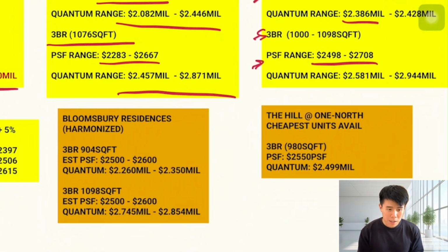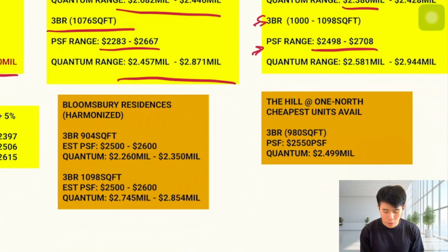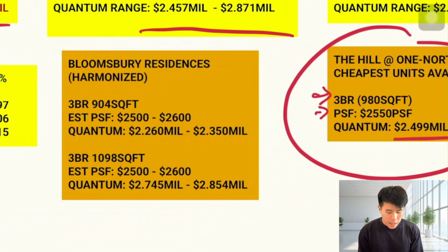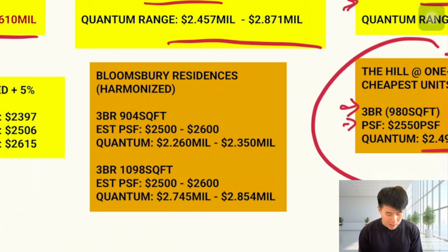Here are the remaining units at the Hill at One North. So you can see the 980 square feet, the cheapest one we are looking at is 2,550 PSF, quantum of 2.499 million. And now if we look at Bloomsbury Residences.